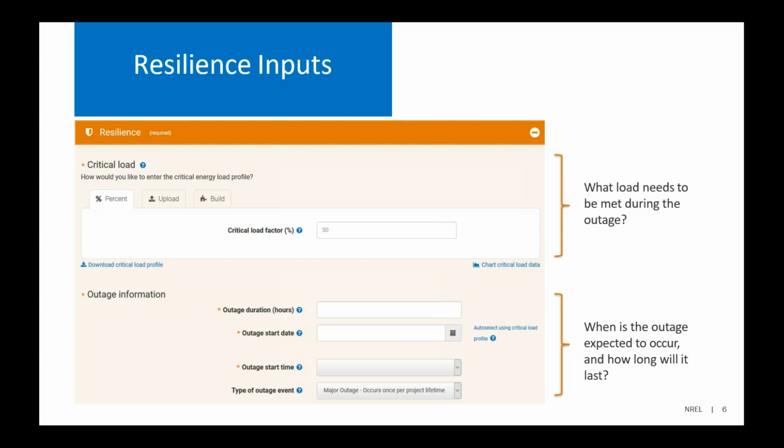You can either specify it as a percentage of your typical load. So in this case, the hourly load that you have entered or modeled will just be reduced by this percentage in each time step. You can also, if you have data of, say, just one critical facility on a campus, or you have very specific requirements for certain components, upload a 15-minute or hourly load profile for the critical load itself. And then finally, there's a critical load module that allows you to build up a critical load based on common end uses. So it has HVAC systems and other plug loads in there that you can use to then build up a critical load.